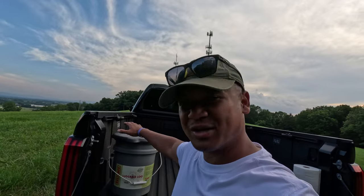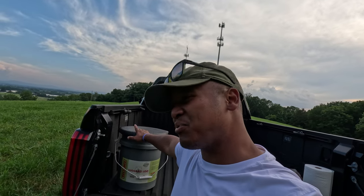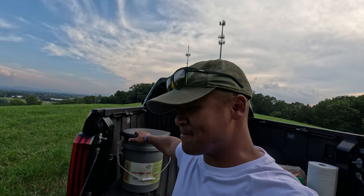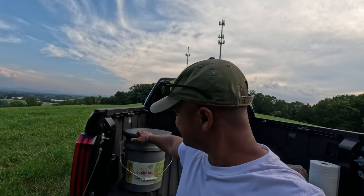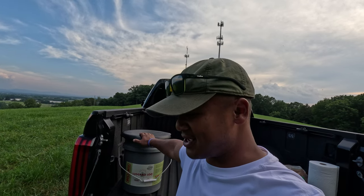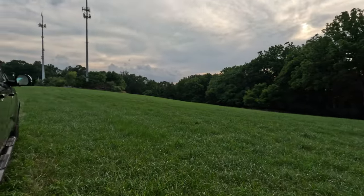Never ever go to a campsite without your own toilet. This is the Luggable Loo. I bring this everywhere on truck camping adventures. And let's just say I've used this guy once today. And I was happy I brought it. That's all I'm gonna say. Anyway, other side of the truck here.